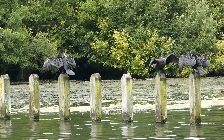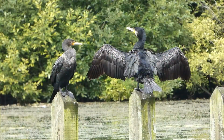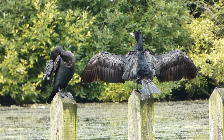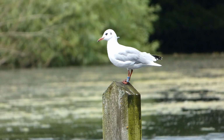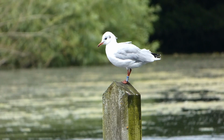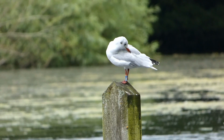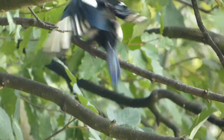Further along the lake, 3 cormorants were perched, drying their wings and preening themselves. And a park in Yorkshire wouldn't be complete without some black-headed gulls in attendance. And a little further on from the gulls, a lone magpie was going from branch to branch in a tree.